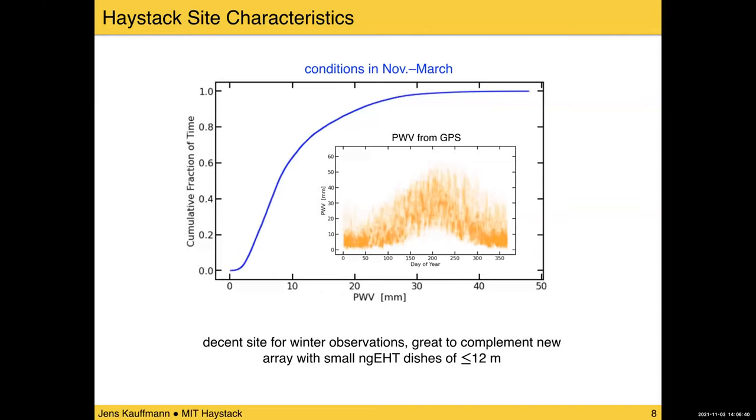The site characteristics are also appropriate for that, in particular in the winter months where we get pretty decent weather conditions, without going into the details here.